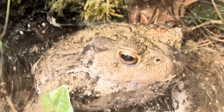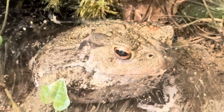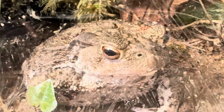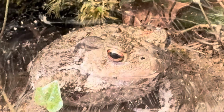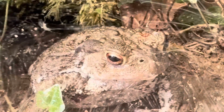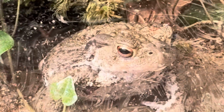Common toads, great addition here. Had these guys since they were tadpoles. There's several in here, and these are great. Very sort of, I can get these out so the public can meet them face to face. You gotta love a common toad. What a beautiful, beautiful set of eyes and a beautiful animal indeed. Look at that.